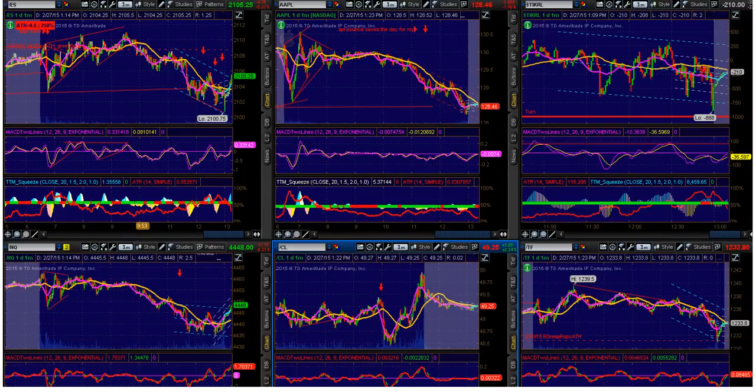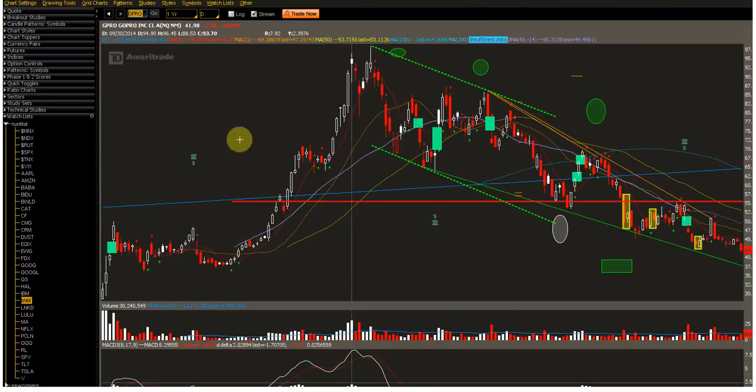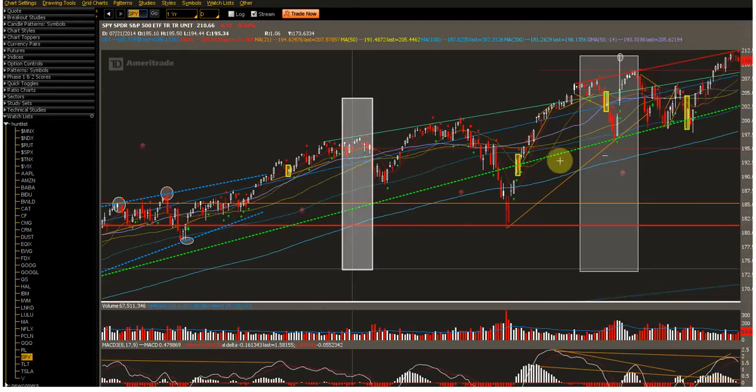And as far as ranges, let's start with that. Usually I don't start with that, but I'll start with that. The trends, I should say, are starting to look a little droopy in the S&P. Let's look at the SPY, for example. What do I mean by that?